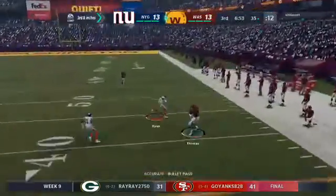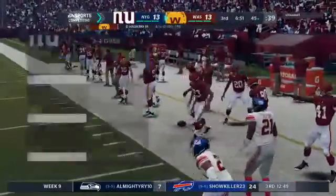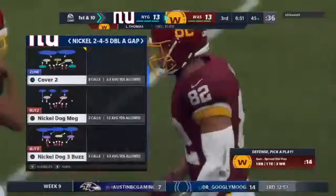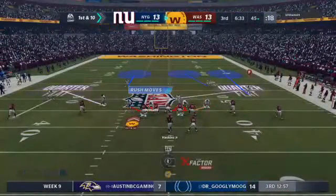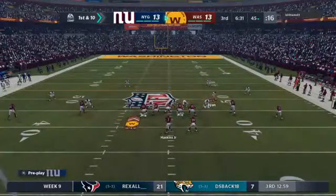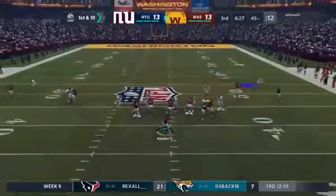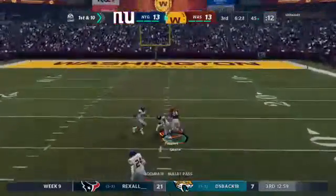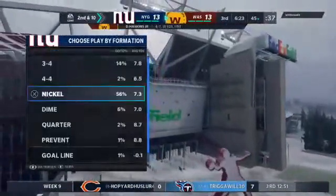Haskins on 3rd down. Got a man, and he hits him in stride. And he's going to be out up around the 45-yard line. First time they've looked his way in this game. He comes through picking up the first. 1st and 10 at the 45-yard line. On 1st and 10, it's Haskins. Oh, nearly a disaster there on the check down. But they'll get it back.